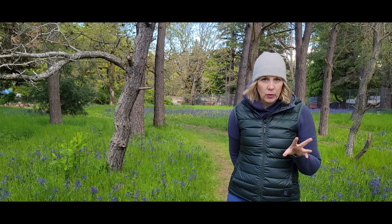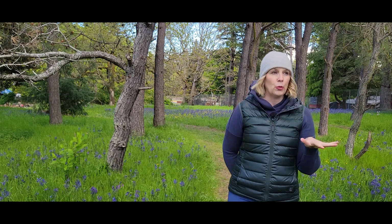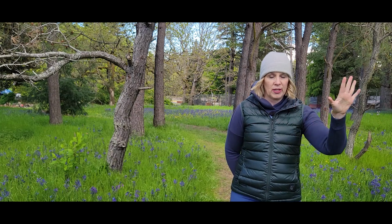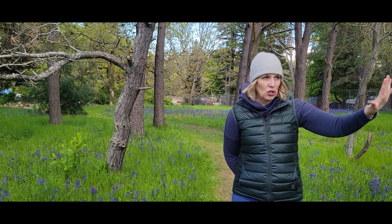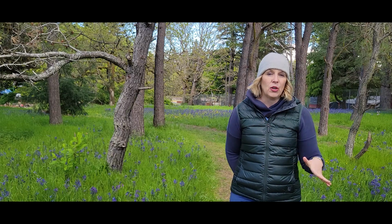So a simple way that we can do this when we're in our homes is to look around the room and notice where the door is. And if we're in a room where it's a front door or a back door, we can just note if it's locked, if it's secure, and this will help our nervous systems to feel more safe.